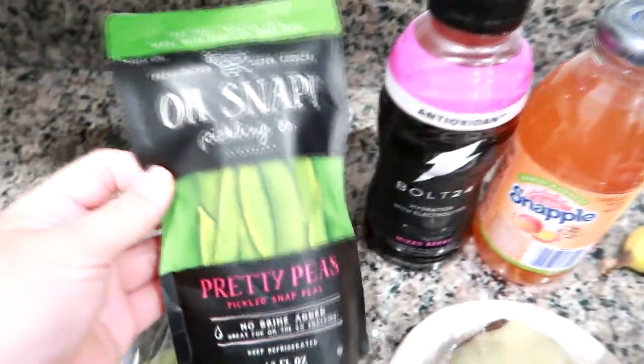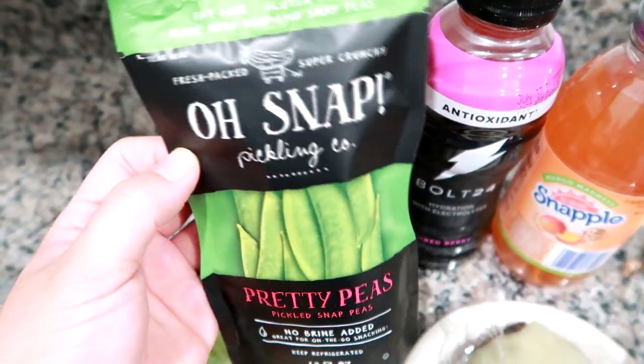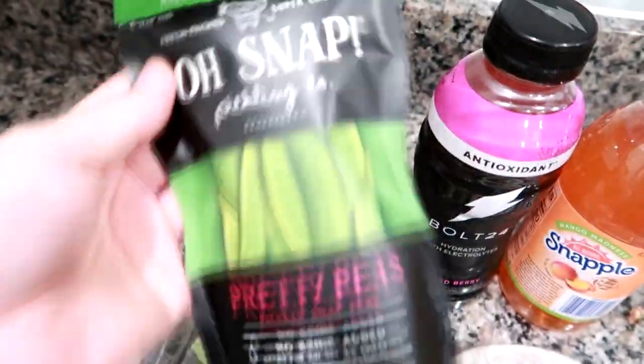I'm also giving him these pickled snap peas by that same company that I buy the pickle chips from. I actually found these at Target. They were on sale for like $1.10, I believe. So I got a few packs, and I did have one, and they're really tasty.